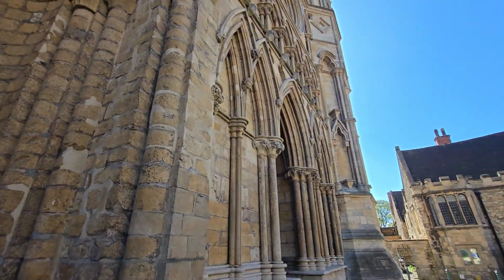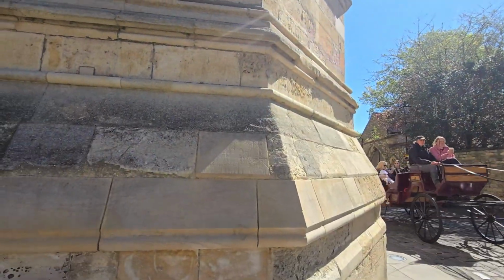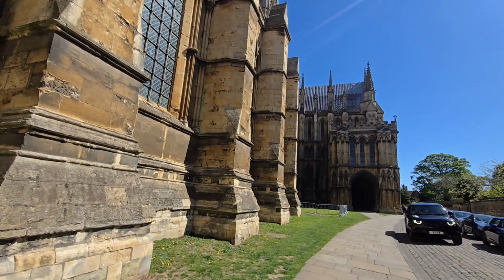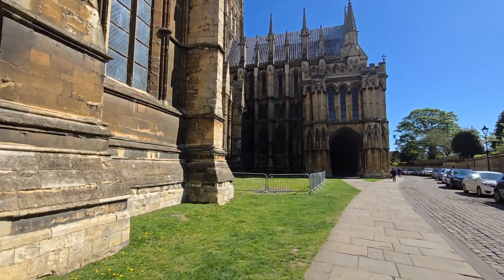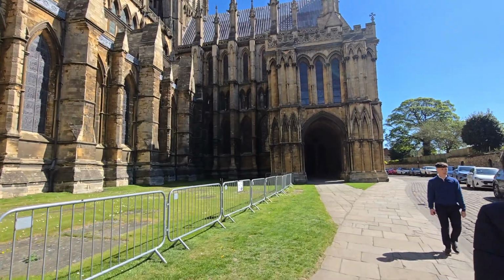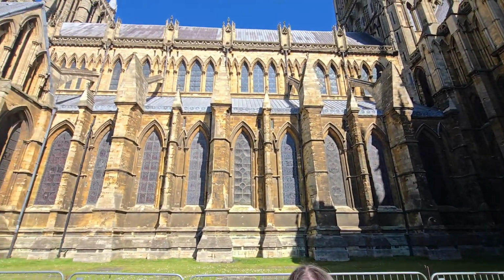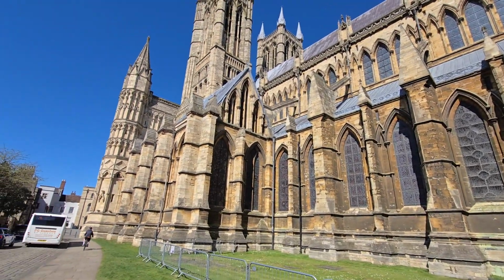So we're back out on the outside of the cathedral. Just go around for a quick tour around the cathedral. Here's the horse tour. That's the midday bells just going off. And there's the old Gothic architecture. If you do want to go in there, it's £12.50.